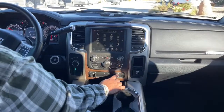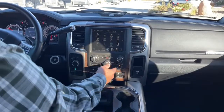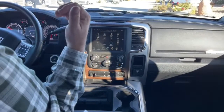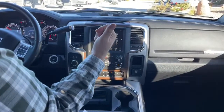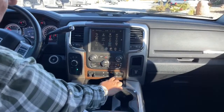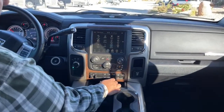Park assist, both front and rear. The reason we have that is, for example, if we have it on rear and we start to back up and there's either a person or an object back there that we didn't recognize, that park assist is going to beep at us to let us know that is there. So that is why that particular feature is important to us.